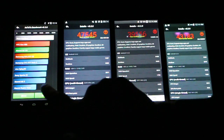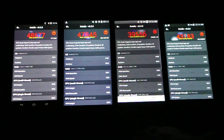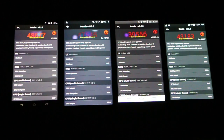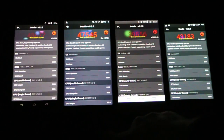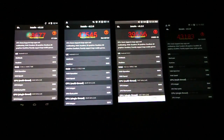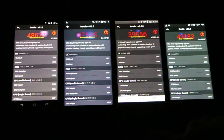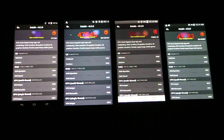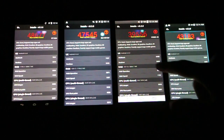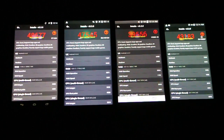Let's see who has the highest number. So the Droid Turbo came out on top with 48,677. Then it is the Note 4 with 47,545. Then we come over to the S5 with 43,183, and then last is the G3 with 39,556. And it ranks a variety of things here, but that overall number is the most important thing that we're looking at with the benchmark test.